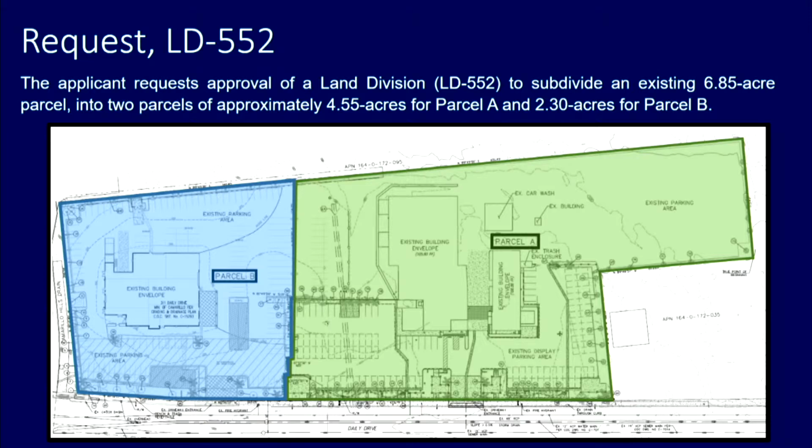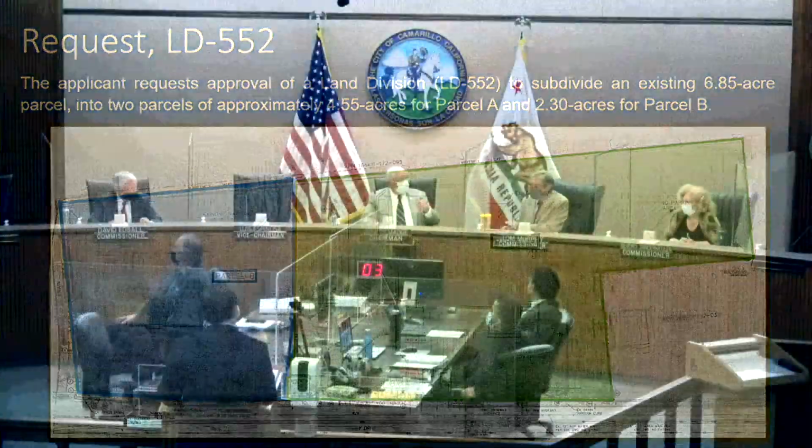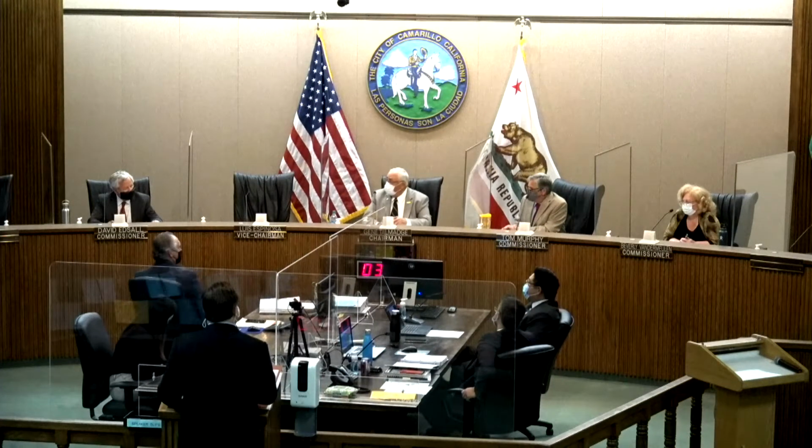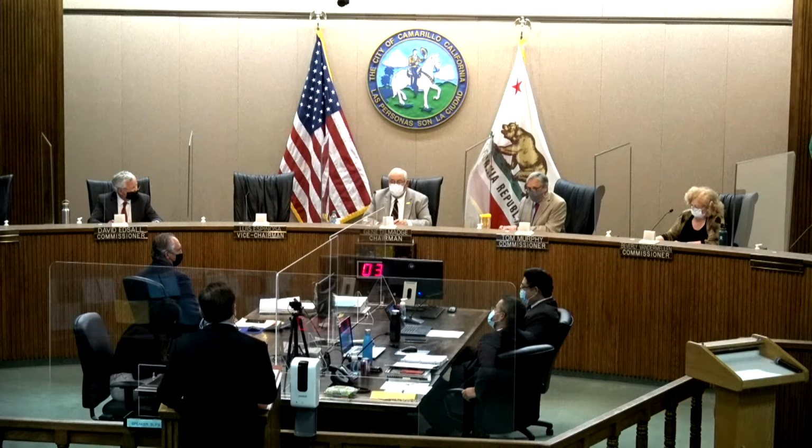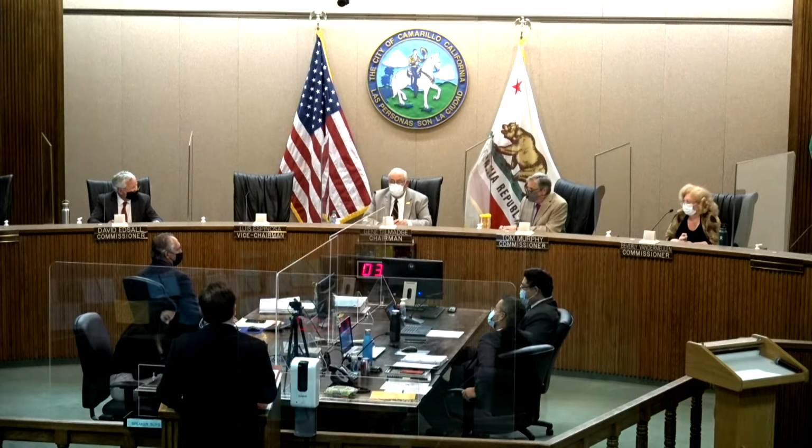Any other questions? Just one quick, just to confirm that there is only one utility, and that's the sewer that you mentioned, that crosses between B and A, and everything on B is self-contained except for the sewer lateral. Is that correct? That is correct. They each have their own water meters, their own electric meters, and the utilities only cross across their property except for that sewer lateral. Okay, thank you.